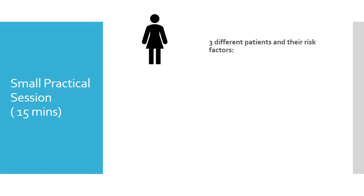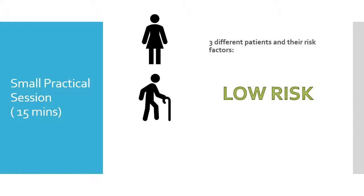This lady comes in. She's unable to feel the monofilament and she has a foot deformity. What is her risk score? She is at high risk of developing a foot ulcer. This gentleman comes in. He has long toenails but no other risk factors. What is his risk score? He's at low risk of developing a foot ulcer.